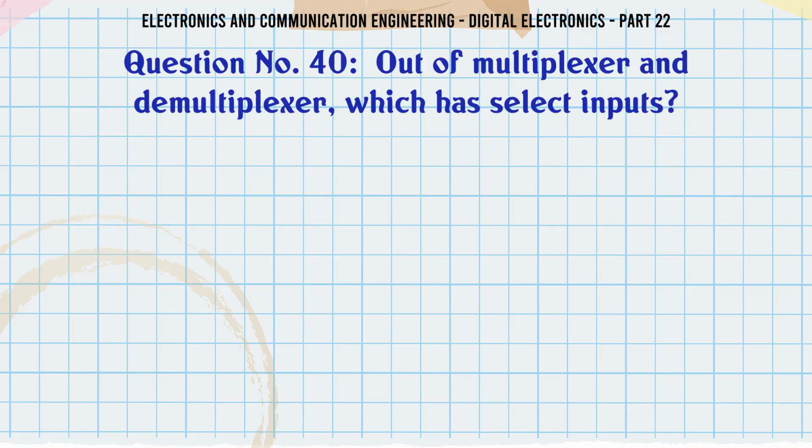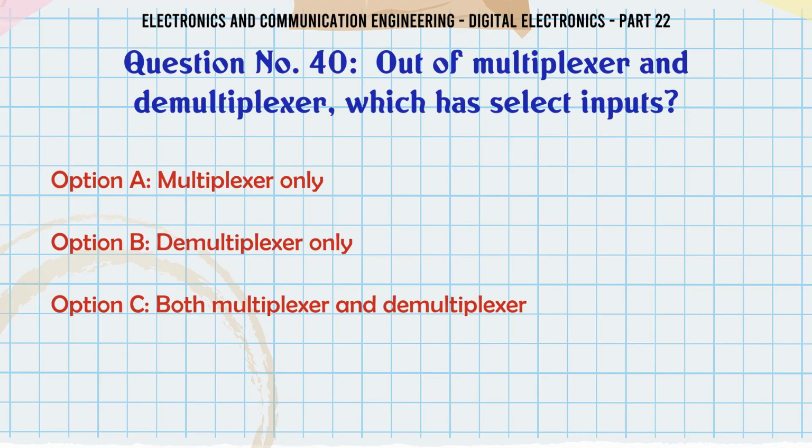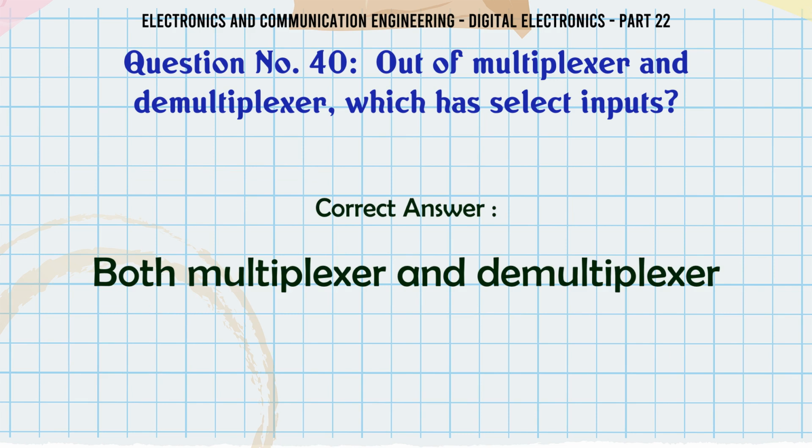Out of multiplexer and demultiplexer, which has select inputs? A. multiplexer only, B. demultiplexer only, C. both multiplexer and demultiplexer, D. none. The correct answer is both multiplexer and demultiplexer.